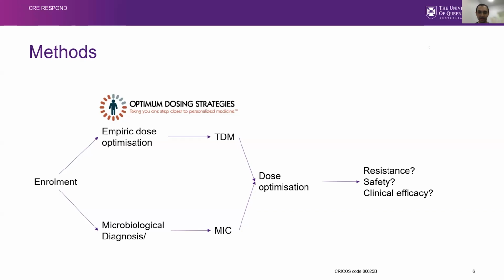Simultaneously, the routine clinical microbiological diagnostic methods were undertaken, including cultures and MIC determination with the E-test or with the broth microdilution method, depending on the availability of the specific kits and assays. That was then integrated to form the dose optimization or dose recommendation for meropenem or piperacillin tazobactam. That was then subsequently used to assess whether there was resistance emergence, safety concerns, as well as the clinical efficacy. The dose optimization was conducted by the pharmacists involved in the study in conjunction with the treating clinicians at the bedside.